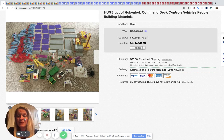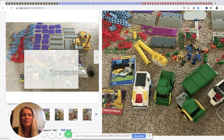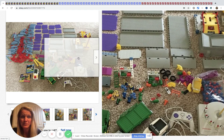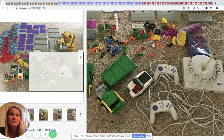Okay, so if you have not heard of these, Rokenbok. These things are amazing. I want to say they're from the 90s, but these vehicles are so well made. They suck up these little balls. I'm just going to tell you about it because I got it out and I played with it and it was super fun. They're remote control. So over here is the remote control thing. And you take these little things with the antennas, I think that's what you'd call them. You stick those into the car and then you move it with the remote controls. They're super, super cool.